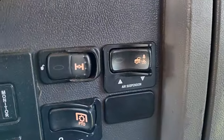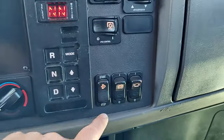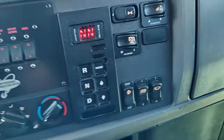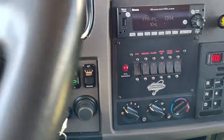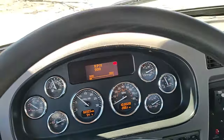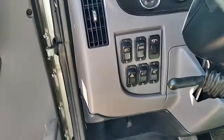So we have our suspension airbag dump here, rear diff lock here. Of course, this is just another PTO button. I believe this is a regen. Not sure. Of course, our cruise controls menu. Currently, there's 103,028 miles on this truck. Truck's been running now for about 20 minutes ever since I started it up to make this video.